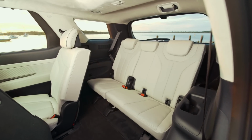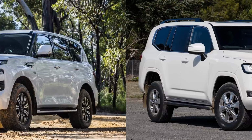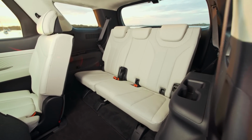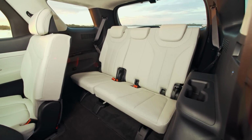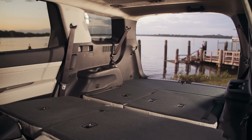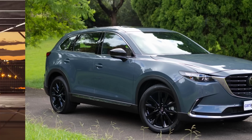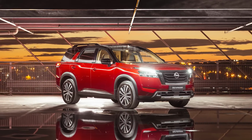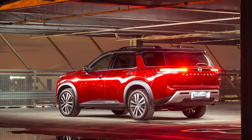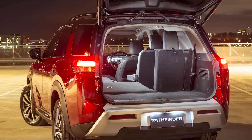For 8-seat SUV capacity, you're looking at heavyweight competitors like the Toyota LandCruiser 300 and Nissan Patrol, which the Palisade undercuts by a significant margin, without giving too much away in terms of equipment. So fair play on value for money there. But more direct competitors are the Toyota Kluger and Mazda CX-9, as well as Nissan's new Pathfinder arriving late in 2022, kicking off from around $54,000 with a petrol V6 and all-wheel drive, and offering 8 seats in all grades.